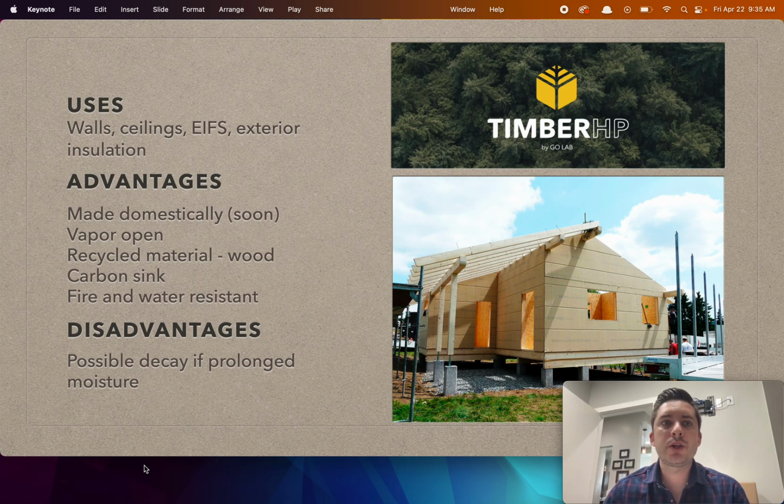Uses for it are in your walls, ceilings. EIFS stands for Exterior Insulation Finishing System. What that means is you don't need sheathing with this type of insulation. That is an option. However, you do need to put in cross bracing into your wall assembly because you're not going to have any shear resistance to lateral wind loads. Especially in our area, we do have high wind loads. So remember, if you do decide to do that, you do need to add cross bracing into your walls.